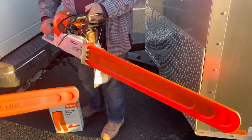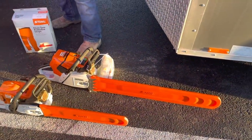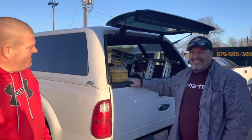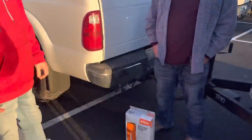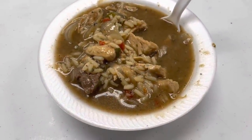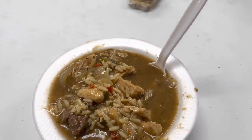We have a need for saws, because all the trees around here are big. Apparently Kentucky's known for big trees. So, thank you. Happy to be here. Thank you. Awesome. Good gumbo for dinner, courtesy of Jesse, who ran off somewhere.